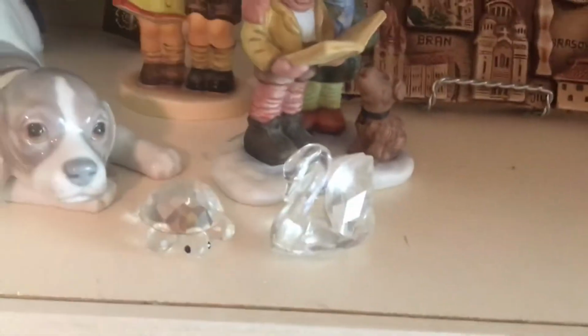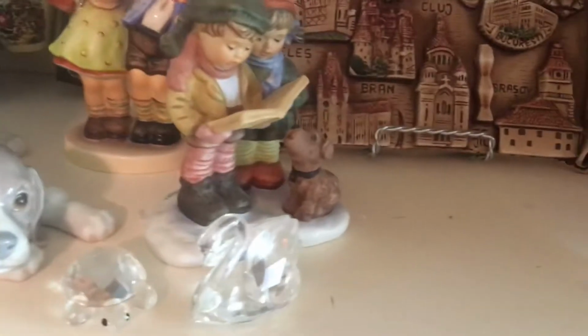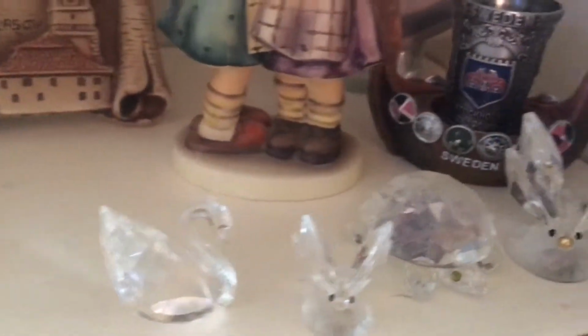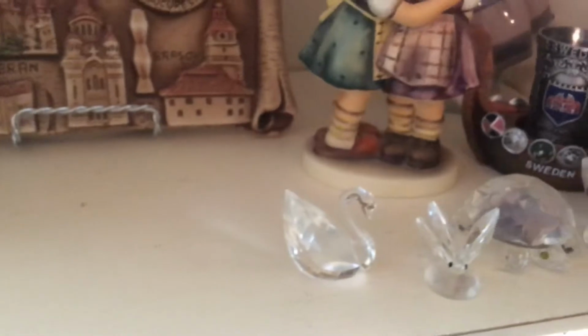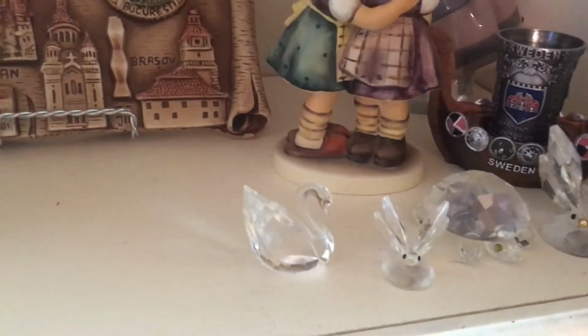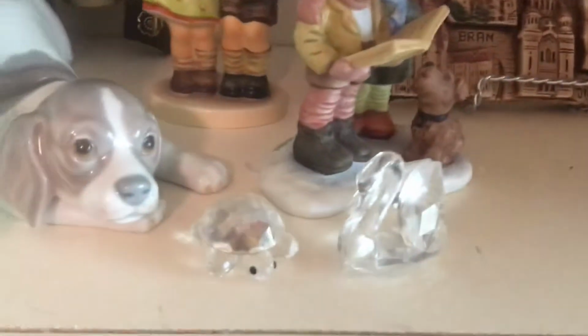Some more typical things, crystal. You can see crystal here. This is that Swarovski crystal. It's an Austrian company. You'll see a lot of those crystal shops here in the United States. There's the turtle and the swan, and here's another swan and butterfly and a turtle. The price of this crystal there versus here, of this brand, is quite frankly about the same. We didn't see a big difference, but I really do like those. I still buy a few of those.